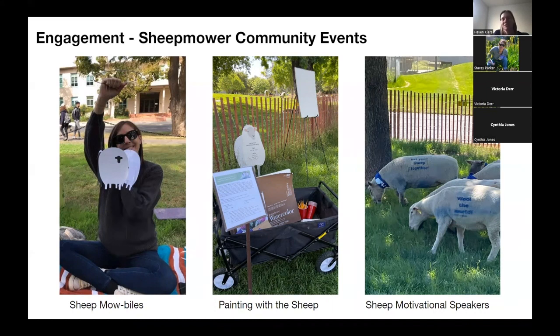And then sheep as motivational speakers, where I'm still learning how to do this, but we did use basically stencils, and we stenciled fun sort of motivational things during finals week that said, get your sheep together, work your grass off, wool the world. We love our puns within the Sheepmowers.